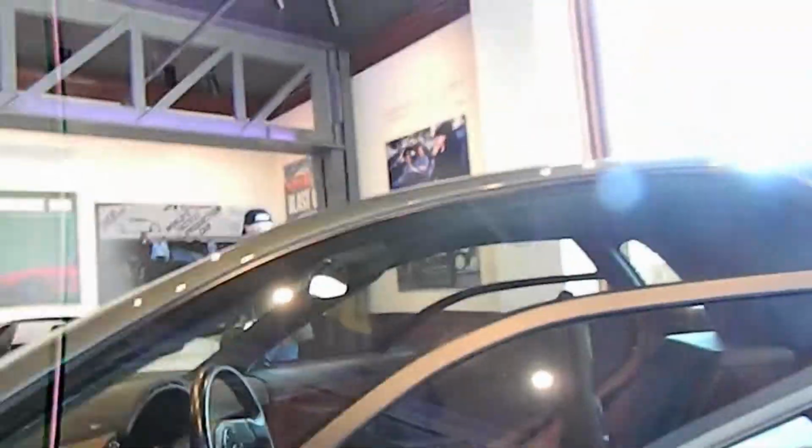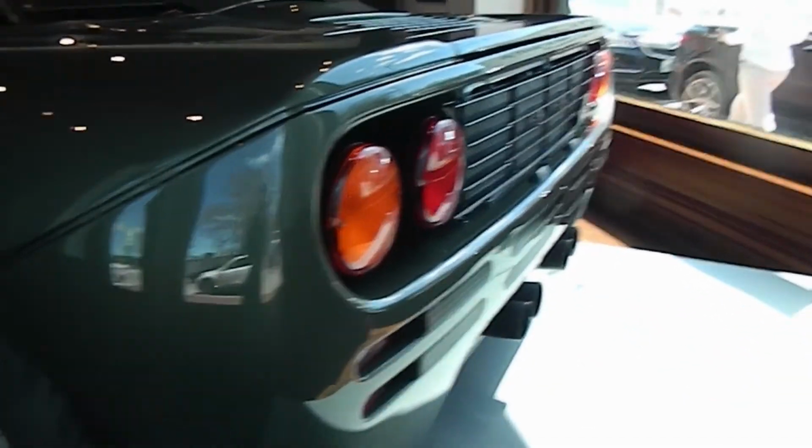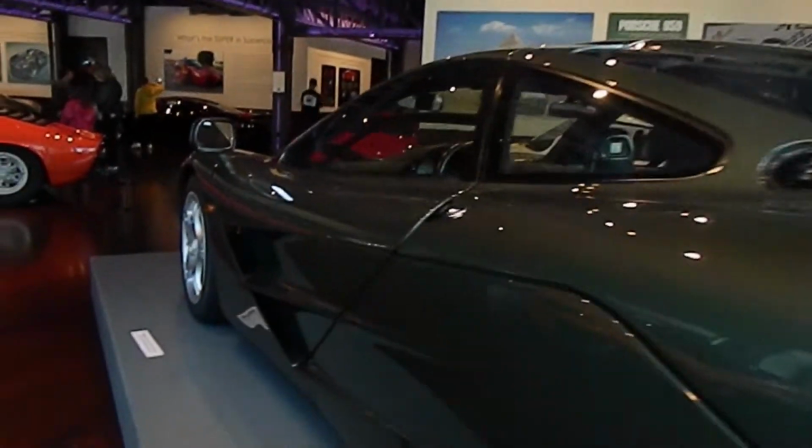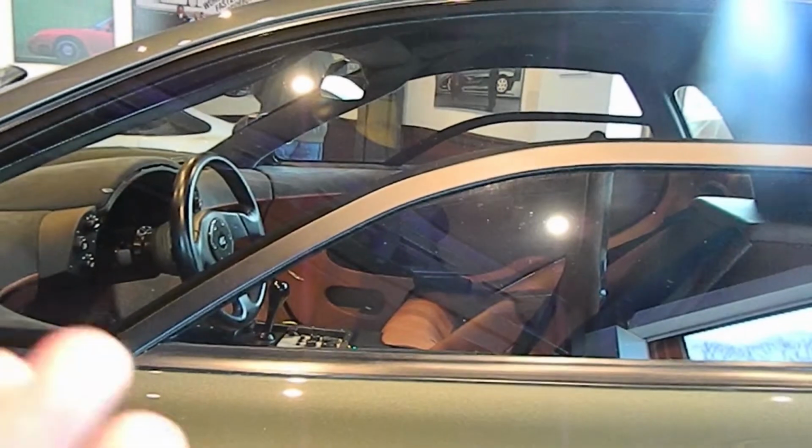This is the McLaren F1, and it probably cost over $20 million or around that. It's like every car collector's dream to have one of these. This is like a really nice car. It's got three seats, and it was one of the fastest cars even before Bugattis ever were fast.